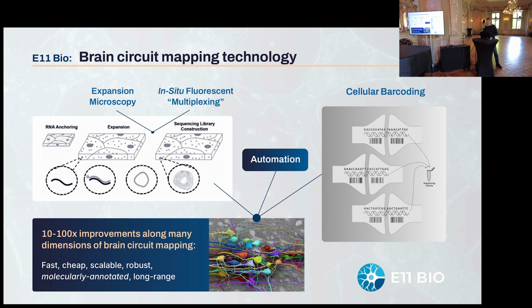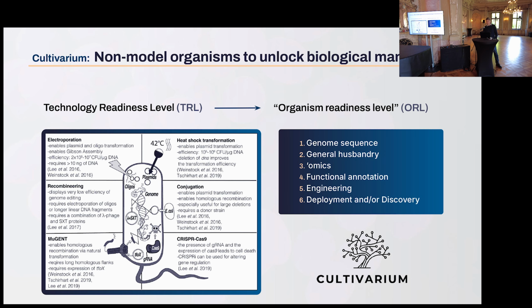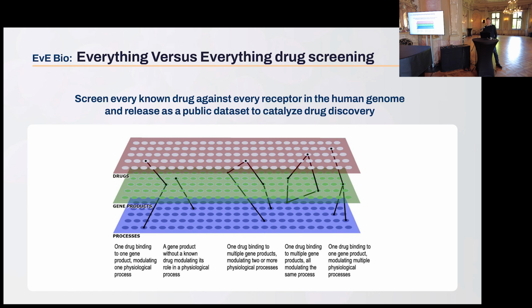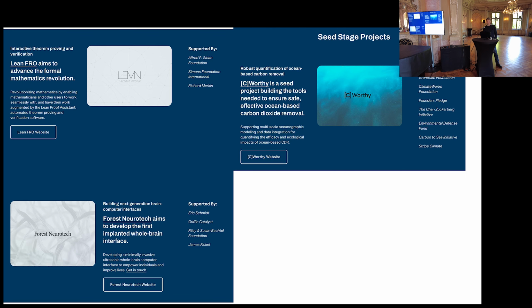The Brain Connectome tool building project is underway under the brand of E11. It's our first FRO, and since E11, we've somehow gotten to 9 FROs, I believe, including single cell model organism domestication, for lack of a better word, single cell protein sequencing acceleration, and many others.